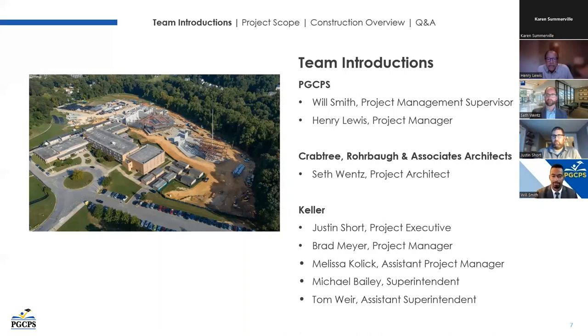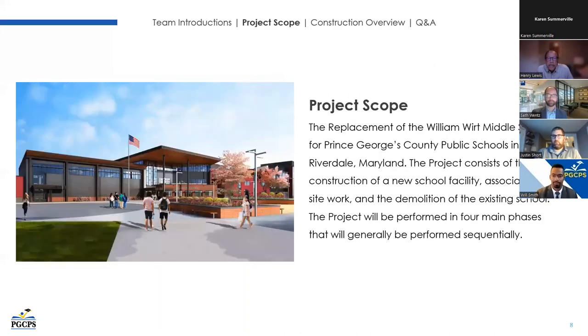Okay, I think we can go to the next slide. As far as the project scope, this project essentially is the demolition of the existing 106,000 square foot facility that was built back in 1964, and it has a state rated capacity of 850. It's going to be replaced with a new facility, brand new construction, at about 171,000 square feet, and the new state rated capacity for this facility is going to be 1,200 students.